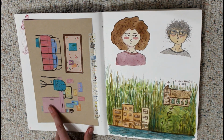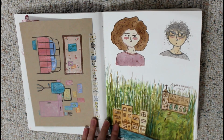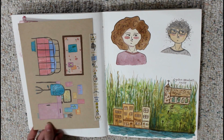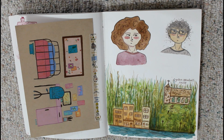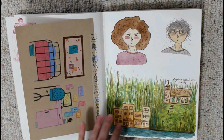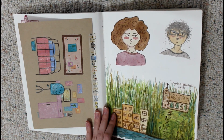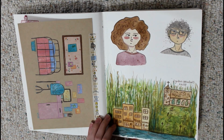This is just a drawing in colored pencil on tan paper of my bedroom. The colored pencils that I'm using in this book are mostly Prismacolors or Prang colored pencils. They're mostly the Prang brand. And the watercolors that I'm using are a lot of the Jane Davenport or Prima or just some other ones that I have lying around. They're nothing fancy.